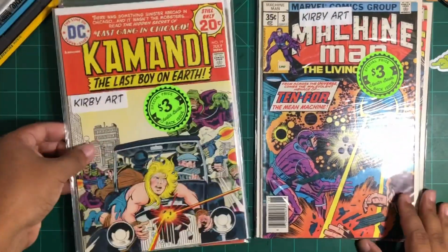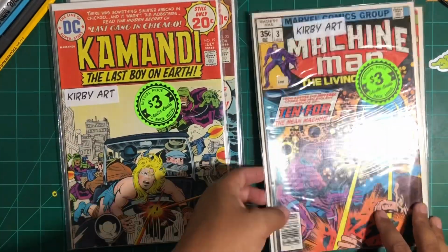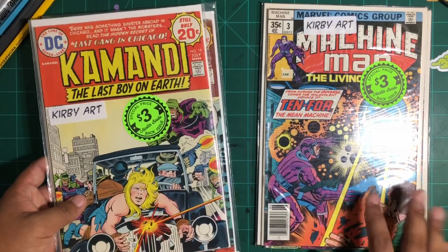So we've got a couple of issues of Kamandi from when he was over at DC, and then a couple of issues of Machine Man from when he went back to Marvel. And all of these I got at Austin Books and Comics in Austin, Texas.